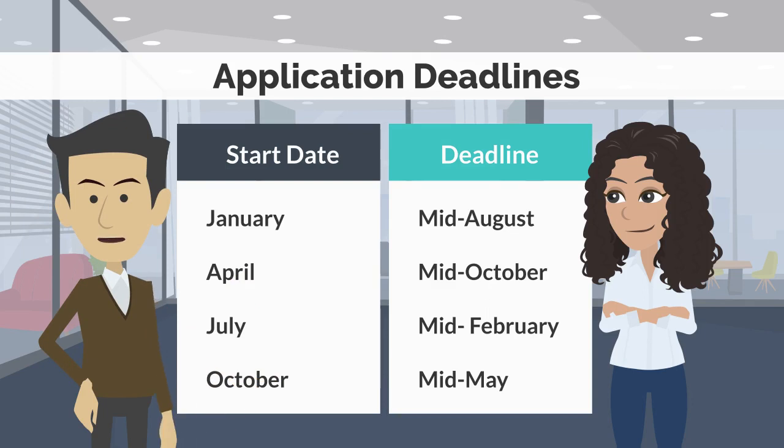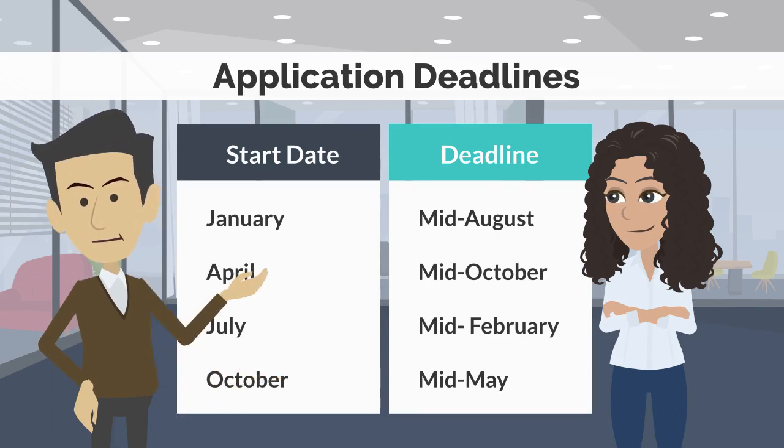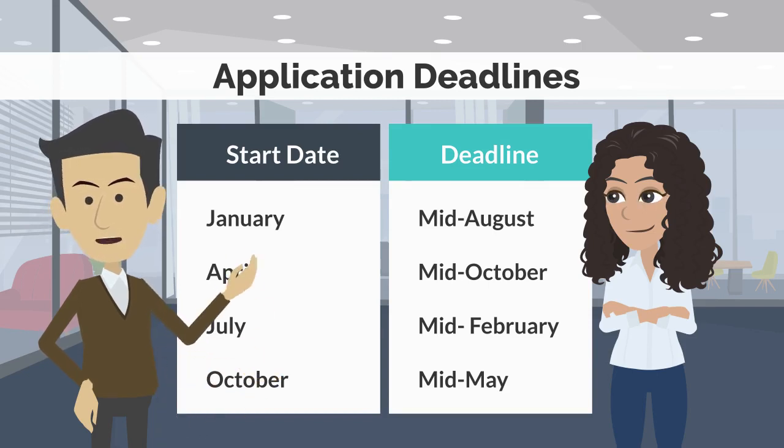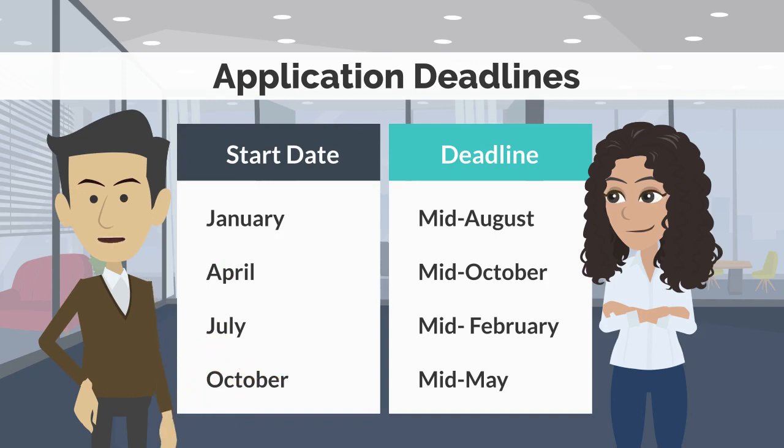The application deadlines would be mid to end of August, mid to end of October, mid to end of February, or mid to end of May. And the start dates for those would be January, April, July, and October. So you can start as a student in January, April, July, or October, and you would need to submit your documents 6 months before in order to start during that time period.